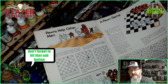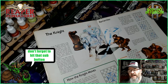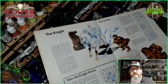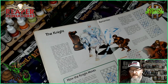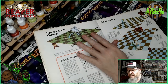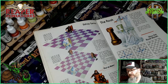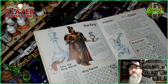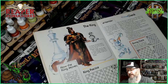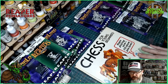And again, if you look at the pages and the drawings, you can see how this book and chess affected the way I painted and my collections, and how I got into painting fantasy, because I grew up with the knights in shining armor playing chess. It was a fantastic thing, and this book taught me everything I needed to know, with a little help from my dad, of course. So this is what we are doing today.